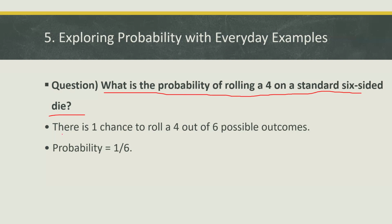Thank you for sharing this, and thank you for your excellent response. There is one chance to roll a four out of six possible outcomes. So the probability is the number of favorable possibilities over the whole number of possibilities. So it's one time which we receive a four out of the whole possibilities, which is six. So yes, thank you for a great response.